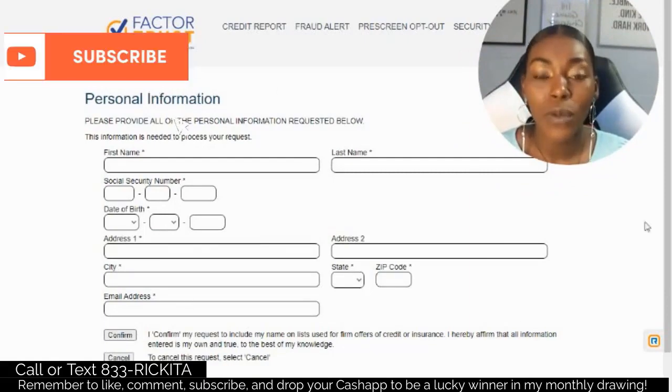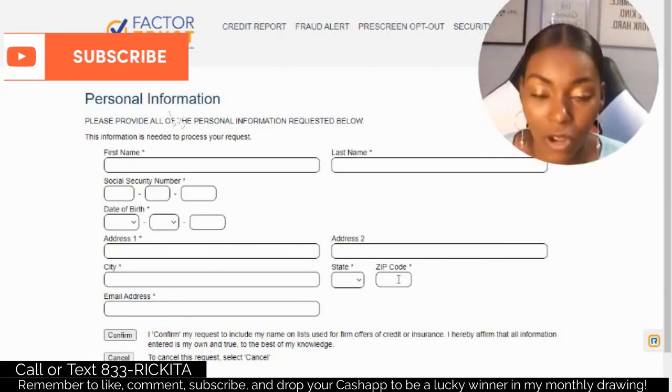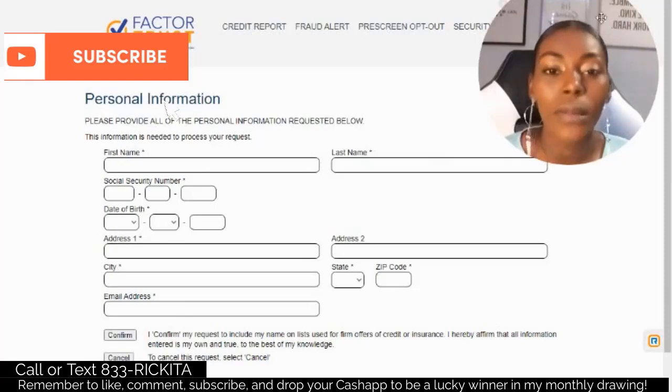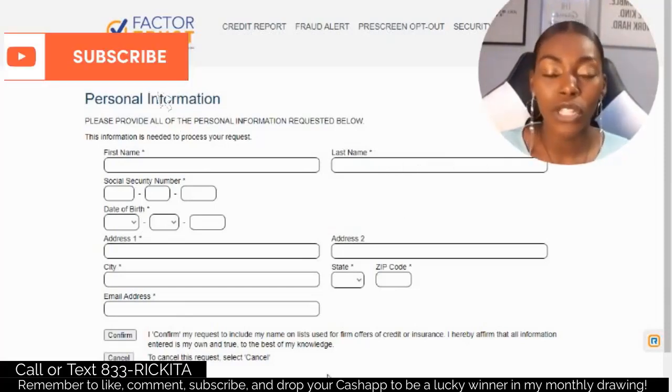Now, when you submit this, remember, you're telling them, I want offers. So be prepared to get a lot of offers in the mail. But that's good, because remember, you're trying to build your credit score up. And for you to build your credit score up, you need at least 4 credit cards. Now, let me show you what you can do after you actually opt in.